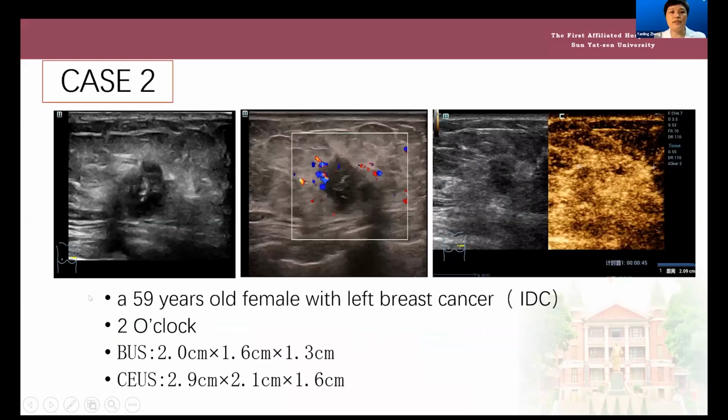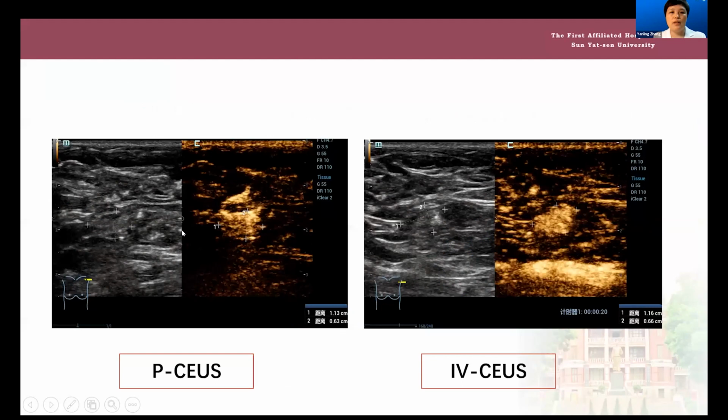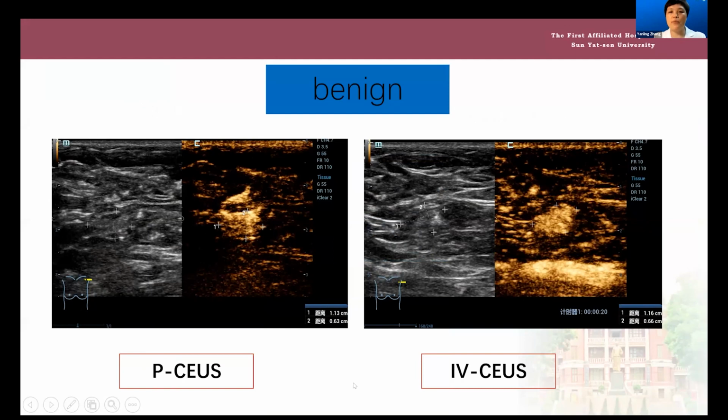The second case is a 59-year-old female with left breast cancer. This is an IDC at around 2 o'clock. The size is about 2 centimeters, but on CEUS, it is around 3 centimeters. How do you think about this lymph node? That lymph node is also the sentinel lymph node, as we found at the percutaneous CEUS. After injection of the intravenous contrast, we can see the sentinel lymph node has homogeneous enhancement. So this is a benign one.